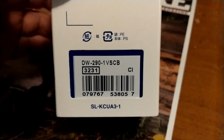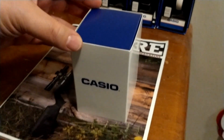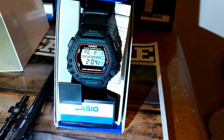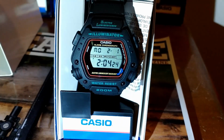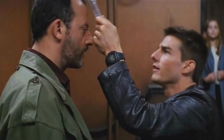The Casio DW290 comes in a box that sort of opens up to a display, similar to a lot of the other Casios I have, but it's like a much thinner cardboard. I'm not really sure when this watch came out. I can't find much history on it, but I know that it at least came out before 1996 because this watch is mostly known for the fact that it's worn by Tom Cruise in the first Mission Impossible movie, and that came out in 1996.